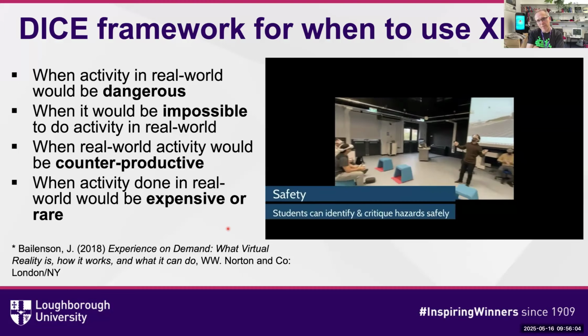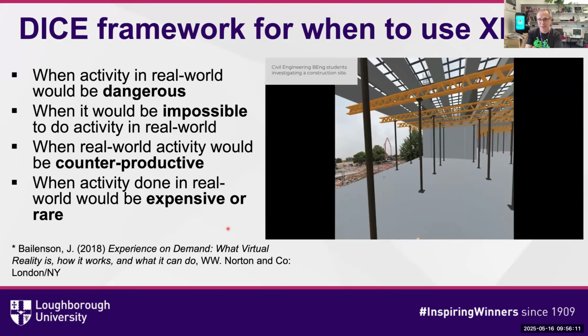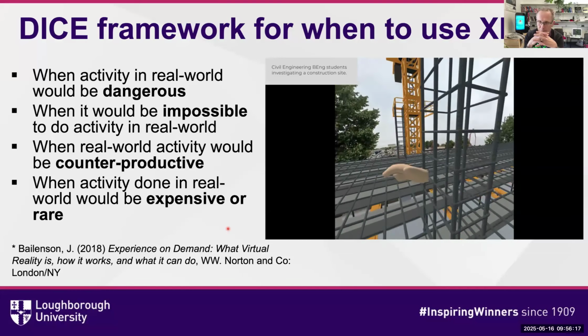This is in engineering, so we're all about sort of safety. We can't take our students onto construction sites, but we can in VR. They can start exploring some of the hazards that have been.